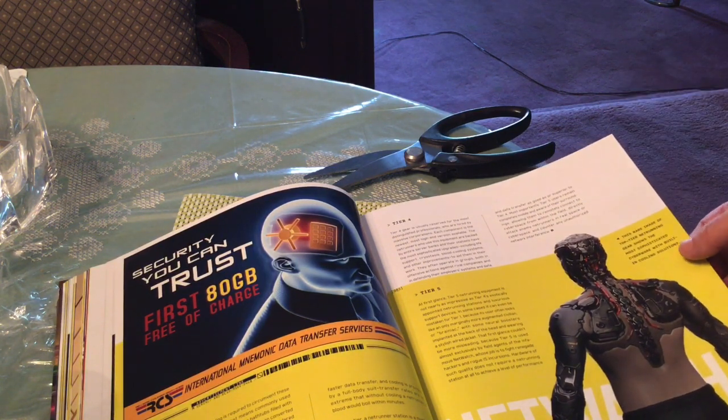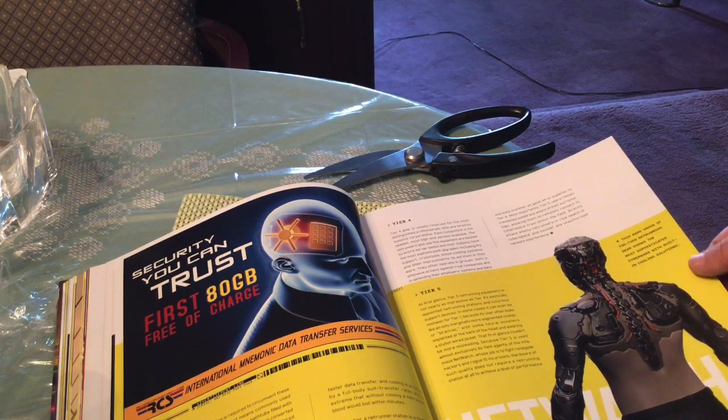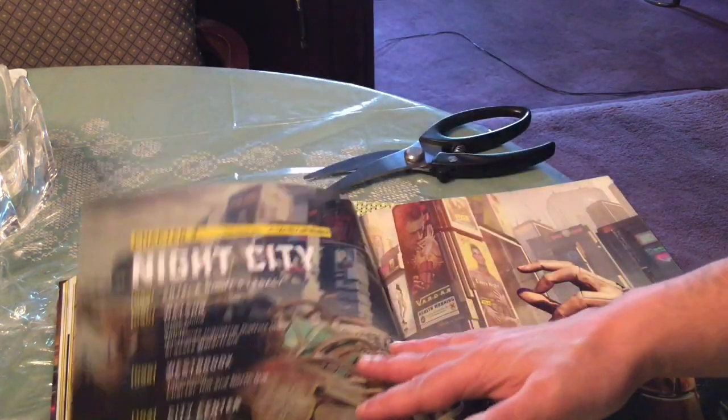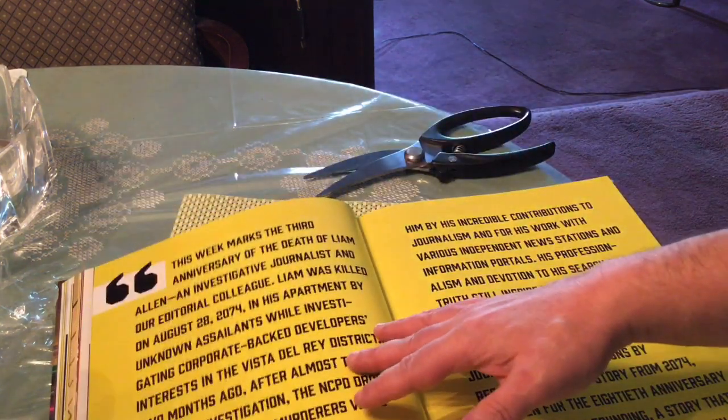Security you can trust. First 80 gigabytes free of charge. Oh, you have chips in your head and stuff. That looks like it hurts. That must be painful. Making people into robots. Oh, this was one of Night City. Now it talks about Night City.